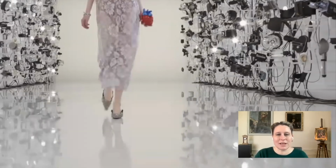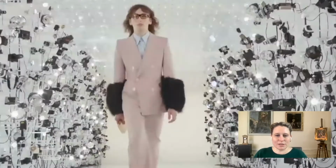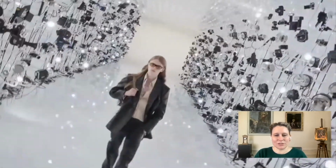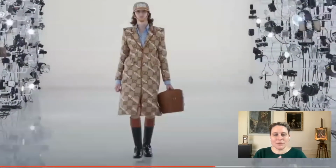So we're seeing lace and shimmer together. Yep, harness, harness, harness. So it's the sweet and spicy together. Yeah, love that model. Wow, gorgeous. Another great suit, this time in a leather. I love the androgyny of some of these models. And here we're getting another, again, the Balenciaga silhouette. We're seeing the 100 hat.